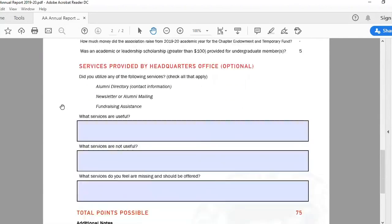And then for a staff perspective on the fraternity side, something that's very important to us is that we are offering services that you, the alumni, want. And so in this section, it's your opportunity to be as honest and open with us as you possibly can be, letting us know what services we provided that are useful, which ones that you just don't see any value in, that you don't think we should waste our time with, and what are the things most critically that we don't offer that you would like to see us do.